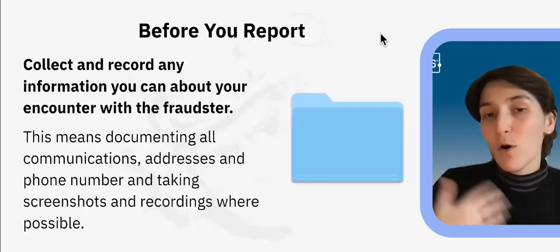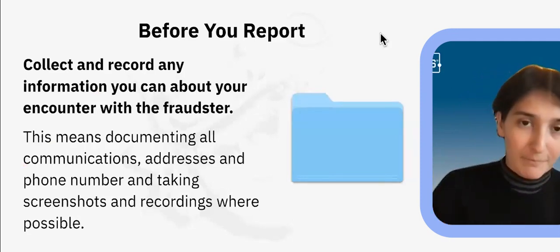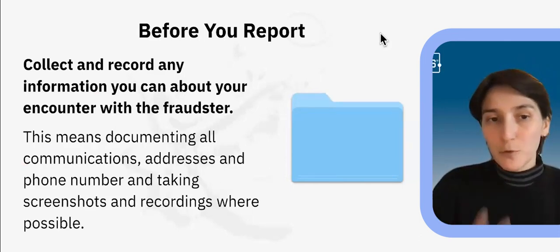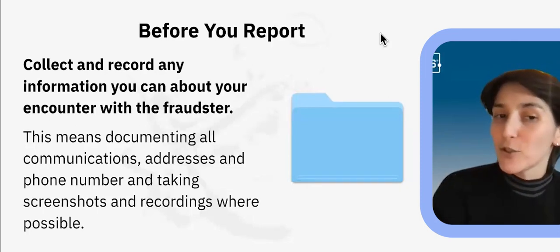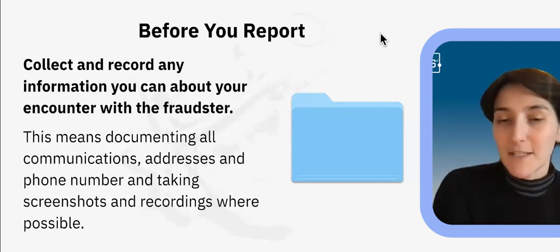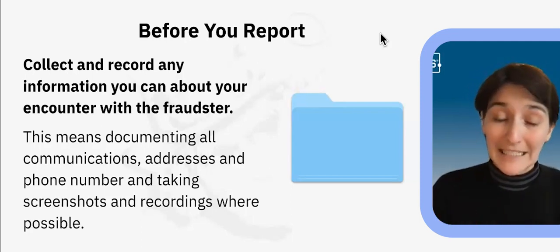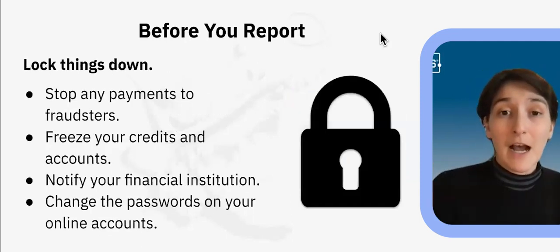And if you are the victim of a scam, you need to report it as soon as you can. So if you're going to report, do make sure that you collect and record any information you can about your account or about the fraudster. This means documenting all communications, addresses, email addresses, phone numbers, and taking screenshots and recordings where possible. Collect as much information as you can about the scam and then report it.